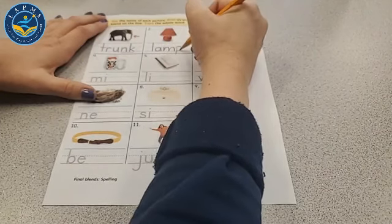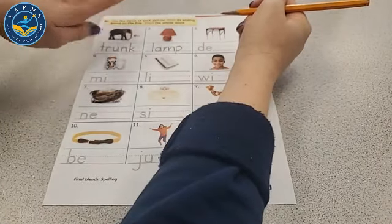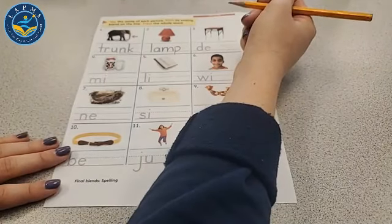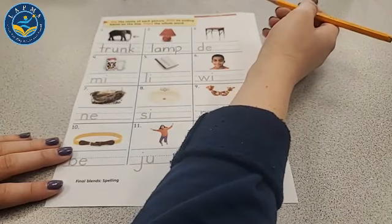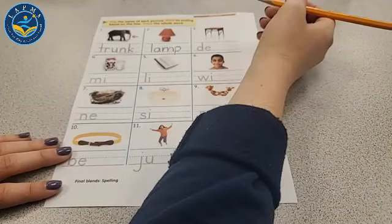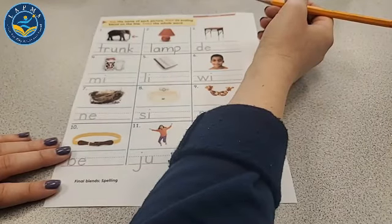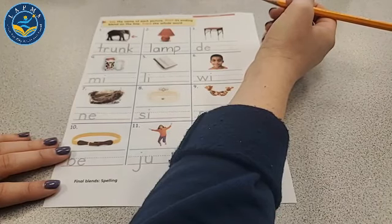L-A-M-P. If we're going a little fast, let's pause Miss Kendra, finish, and then start Miss Kendra again. Really cool. Okay, and number 3 is a desk. That's right. We recognize this. Desk. What is the ending letters blend in desk? Desk. Sk.